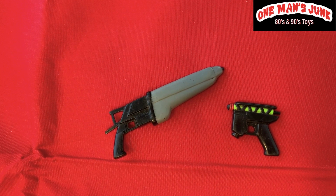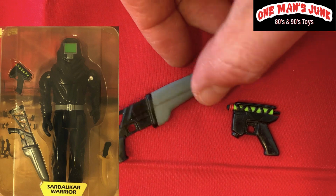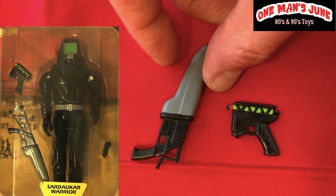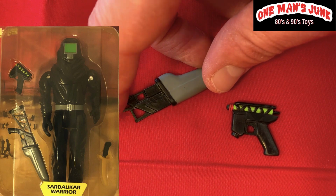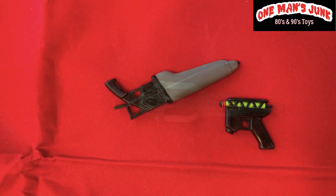I've had a bit more time to myself, so I've been digging in my mystery accessory bin, and wouldn't you believe what I pulled out? Holy moly. Look at these two suckers right here. LJN June. Wow. So these are accessories for the LJN June action figure line. Unfortunately, this one here is damaged. There's a piece that's kind of snapped off. But still, two great little finds.